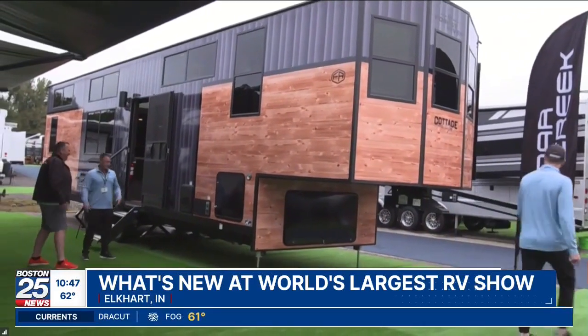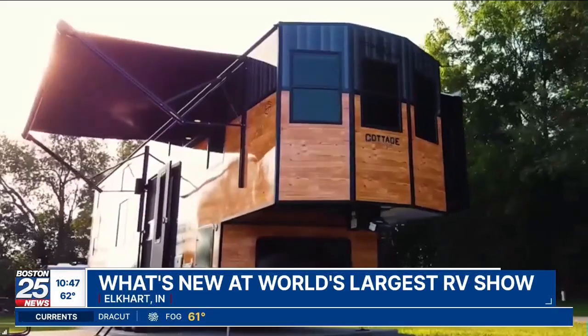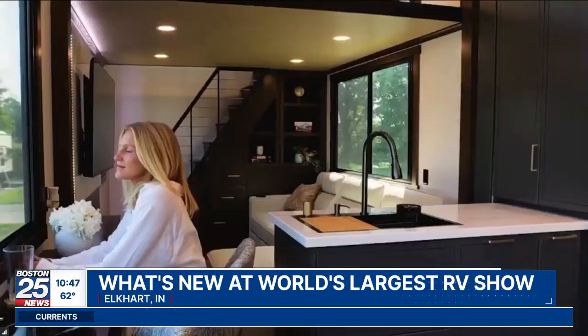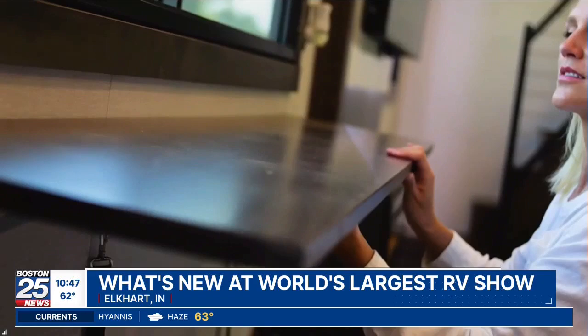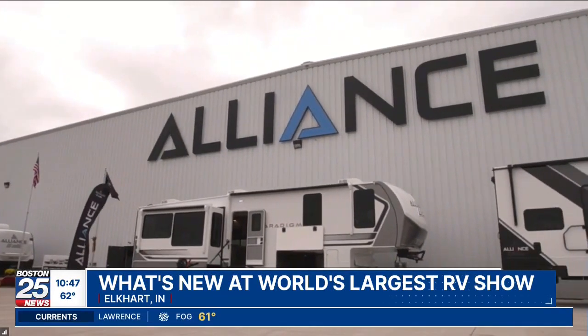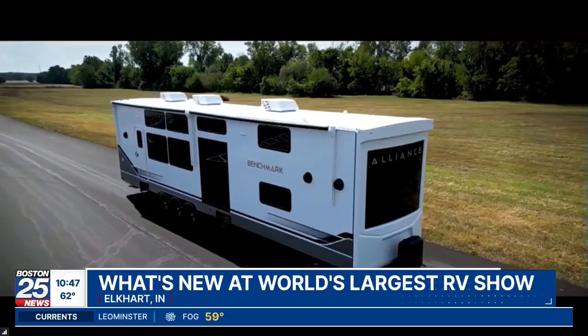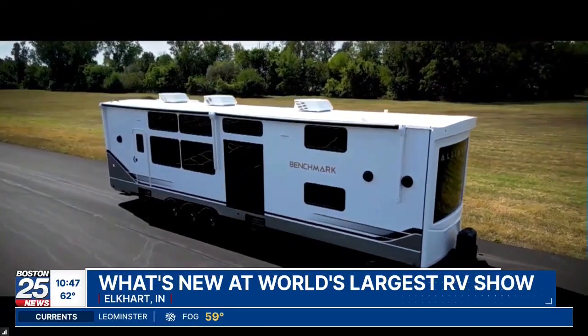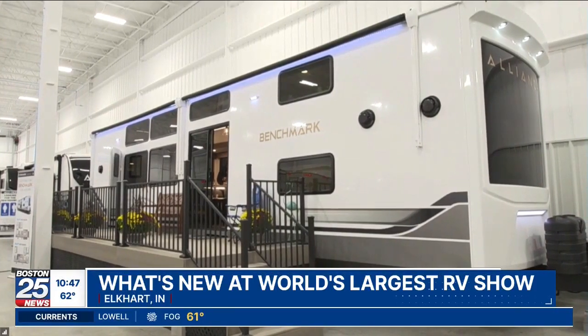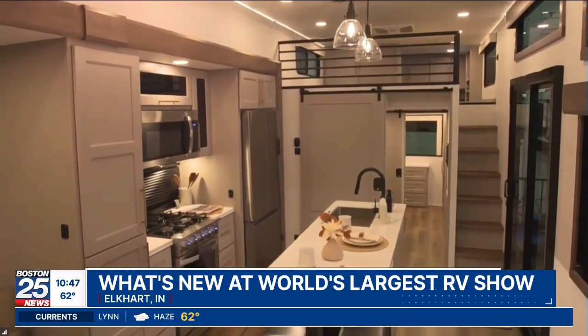Destination-style RVs are big this year as well. I have three for you. This one right here is the Forest River Cottage. That exterior design is painted fiberglass, giving it a really cool look. Alliance showed off their all-new Benchmark, and the engineers at Alliance said, look, we want to create a destination RV where you can actually attach a deck or a patio on the outside. These are more extended stay, or if you have a big piece of property on a lake, you can take this and drop it in there.